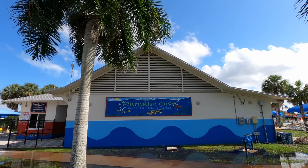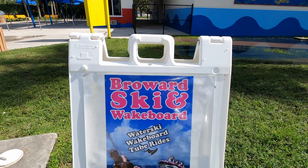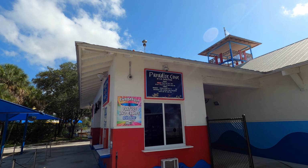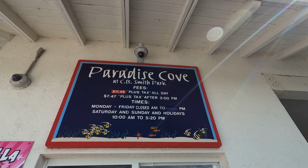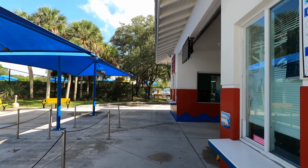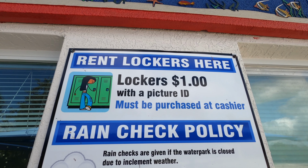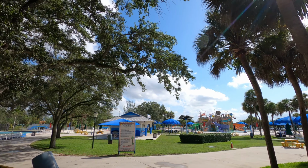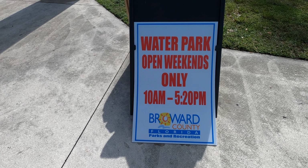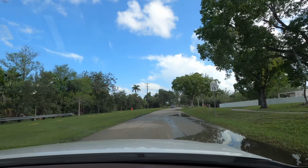On this particular trip, we didn't take the kids to Paradise Cove because it's not open during summer weekdays, but this should give you an idea of what it looks like. This is where you go to get a ticket, and you can see the hours, and you'll walk in this direction and head on into the park. You can see what things are restricted here, but lockers are really cheap. Here's a quick peek inside the park, and as you can see, it's only open on the weekends in the summer. Paradise Cove is actually a really great feature of Broward County parks.